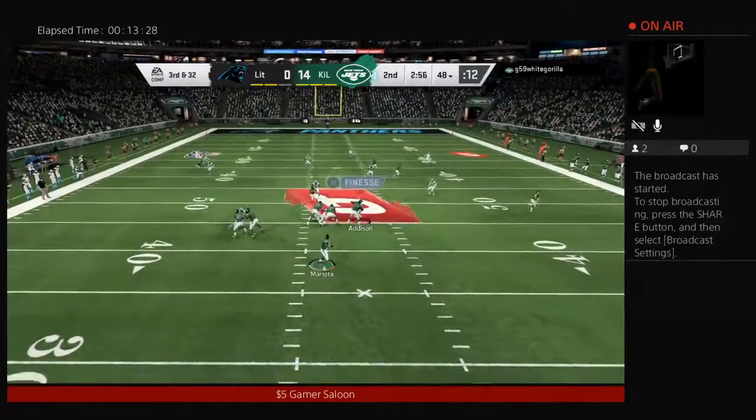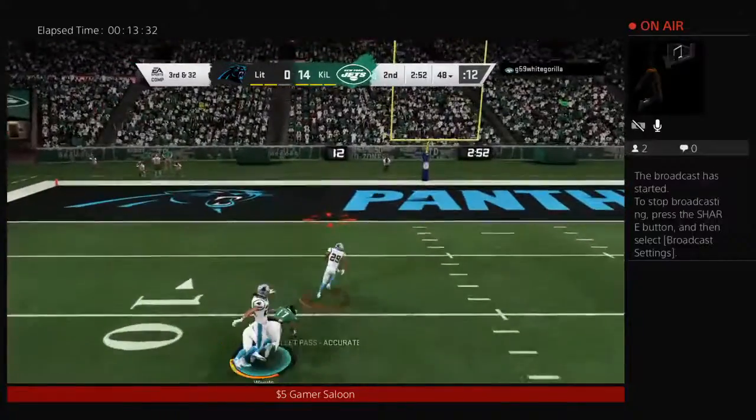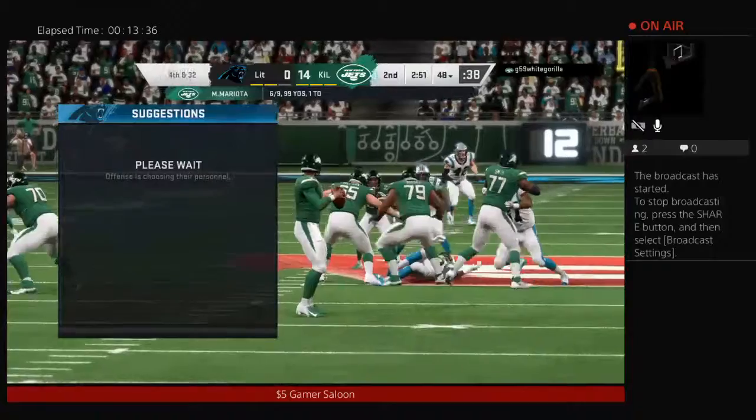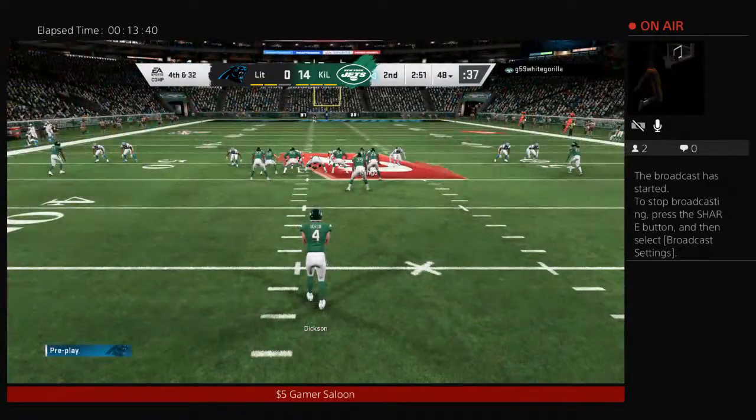Third and long here for Mariota. Looking deep downfield. And that'll be incomplete. Now, they took their shot all right, but it comes up empty, and it's 4th down.